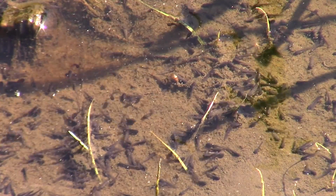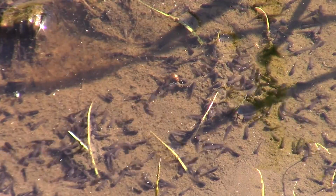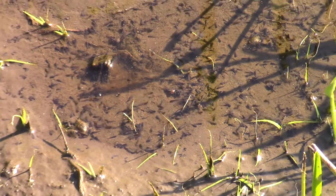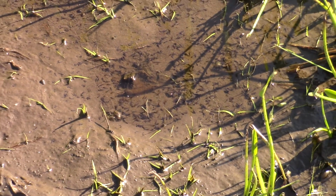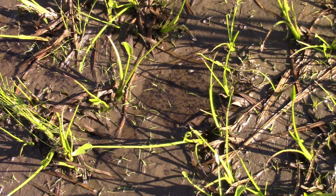The main part of the pond has almost no tadpoles, so it's a kind of interesting dilemma to watch them and study them, knowing that the pools they're in are going to disappear. But they still are fascinating to watch, and I love to watch these little accumulations with the constant motion.